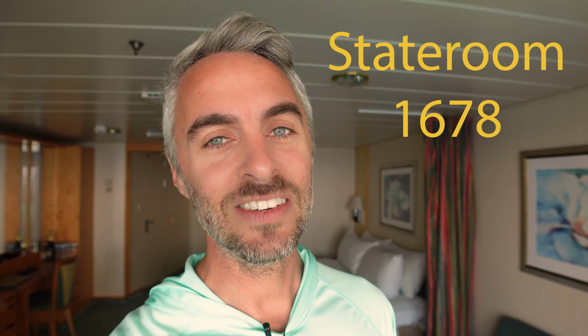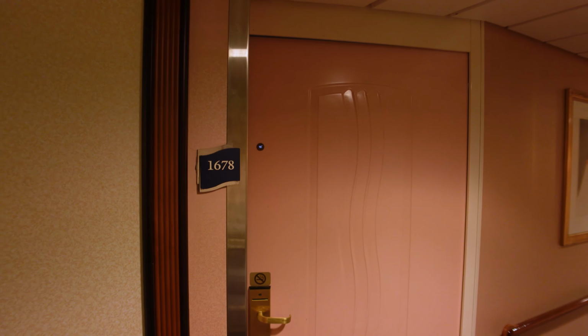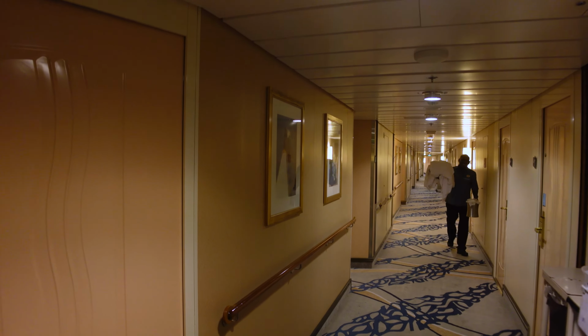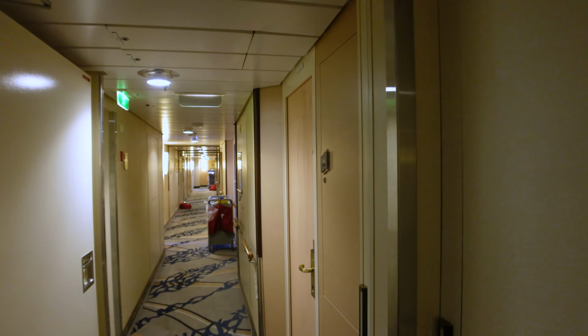But it is, again, my favorite style room is the Junior Suite, and I'm going to show you Junior Suite 1678 here on Royal Caribbean's Freedom of the Seas. So we are now outside of the Junior Suite 1678 here. You see the hallway all the way down there past my stateroom attendant, Anthony, is going to be your elevator. So you're a little bit down, but luckily if you come back towards the other side, you don't have too terribly much down here.